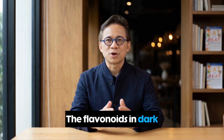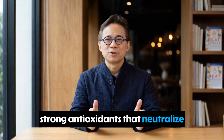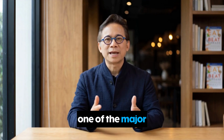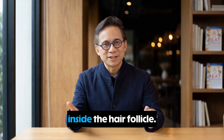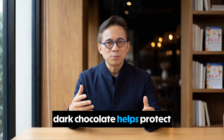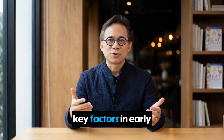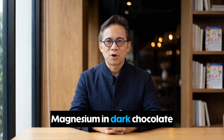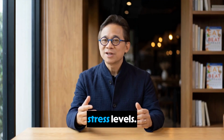The flavonoids in dark chocolate are particularly important because they act as strong antioxidants that neutralize free radicals in the body. These unstable molecules are one of the major causes of oxidative stress, which damages pigment-producing cells inside the hair follicle. By reducing oxidative stress, dark chocolate helps protect melanocytes from premature aging and dysfunction, which are key factors in early graying. Magnesium in dark chocolate also plays a significant role in regulating the nervous system and reducing stress levels.